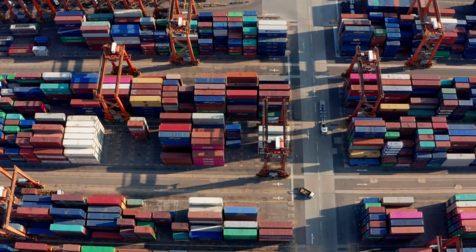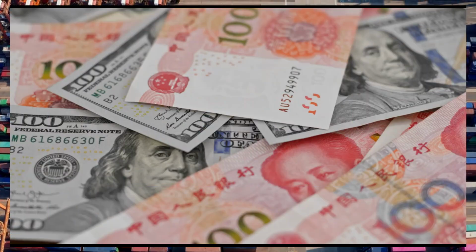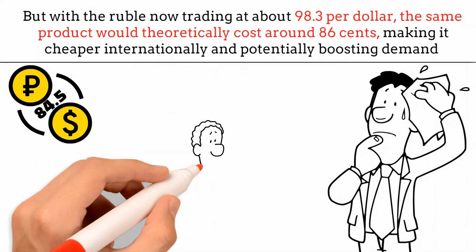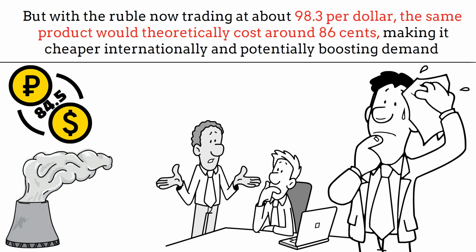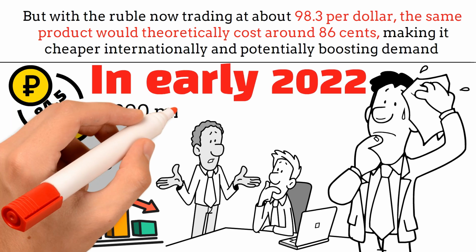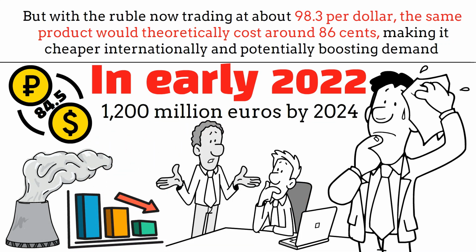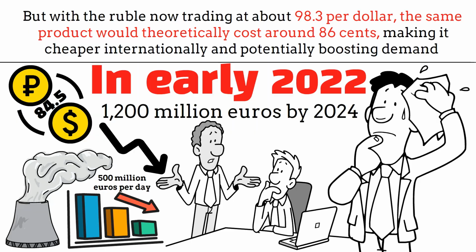Firstly, Russia's major exports, such as oil, gas, and coal, are not priced in rubles but in US dollars, Chinese yuan, or other foreign currencies. This limits the direct benefits of a weaker ruble. Russia's fossil fuel export revenue has been on a downward trend. In early 2022, daily fossil fuel exports reached around 1,200 million euros, but by 2024, this figure has consistently declined, with current levels averaging closer to 500 million euros per day.